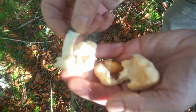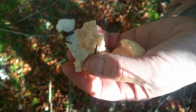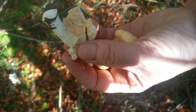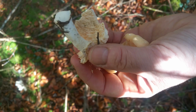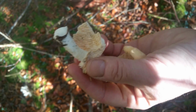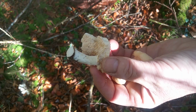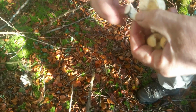So are these edible? These are very, very good to eat. And the other advantage of them is that they're unmistakable, really. I suppose if you know what to look for, they're unmistakable. Because they really can't be confused with any other species. There's no unpalatable or poisonous species that has a similar shape or has the spines underneath.